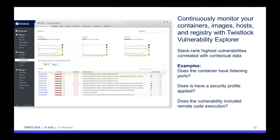Then a couple other things that we'll be highlighting are our capabilities around the ability to continuously monitor your containers, images, hosts, and registry with the tool that we call Twistlock Vulnerability Explorer. And this is where prioritization becomes essential in your running environment, as well as providing powerful contextual data about configuration issues or risk factors. So for example, a container that has a high-risk flaw but also has listening ports or doesn't have a security profile applied, as well as a vulnerability that might involve remote code execution, becomes a much higher risk than something that doesn't. And that's something that we surface.